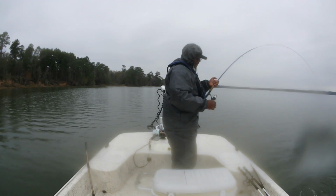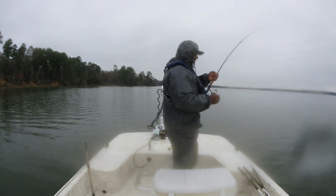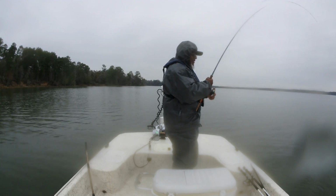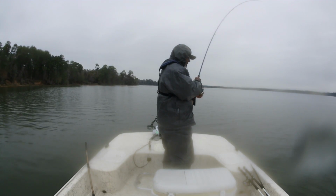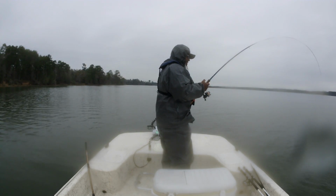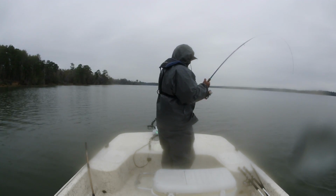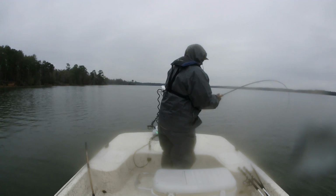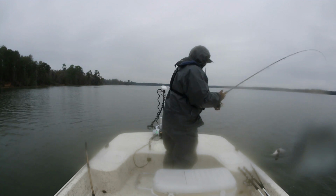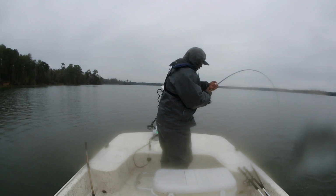God dang it, y'all. Oh, a little one. That jig ain't an inch long. That jig is not an inch long. Why didn't I? I wish I would have brought my chest mount, so y'all can see. I'm hoping y'all can see that fight. It's a big old fish, y'all. That's a big fish right there.